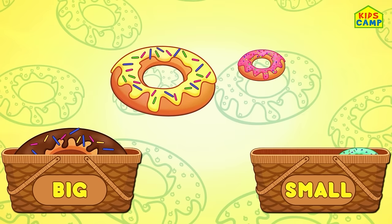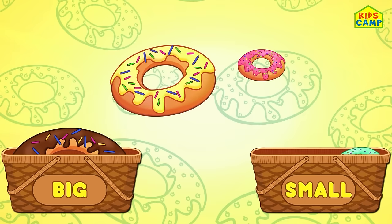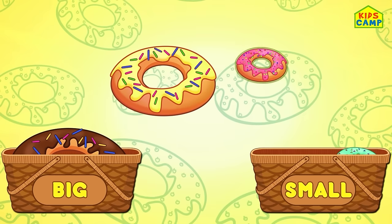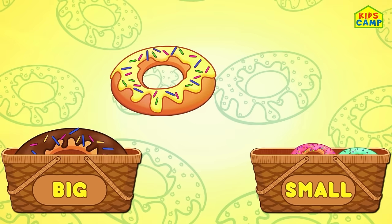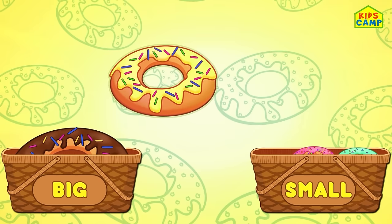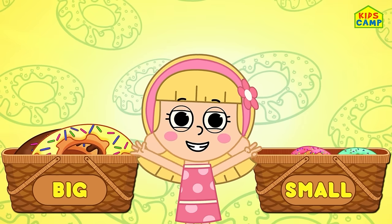Let's compare these two! The pink donut is smaller than the yellow donut! That's right! The smaller one goes into the small basket! And the bigger donut goes into the big basket! That's right!